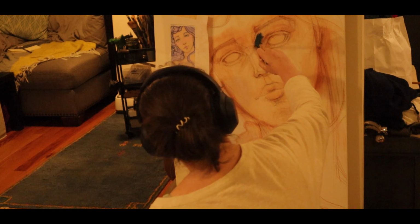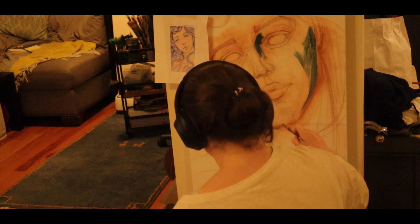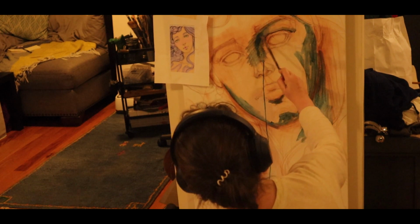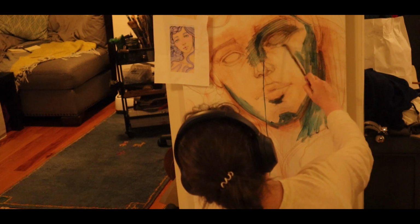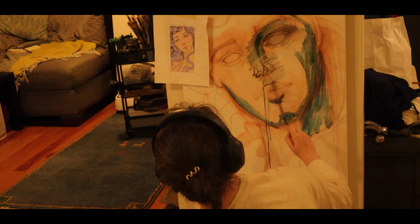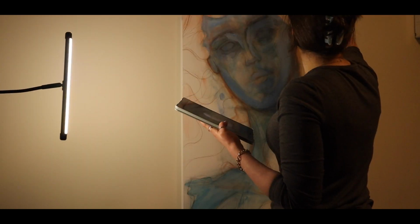I did a rough sketch with some sanguine, just so I could see where everything was laid out. Sanguine is a great medium. I enjoy the burnt orange color, and I find that it is less messy under paint than, let's say, a charcoal. Of course, I still always use a fixative for added protection.